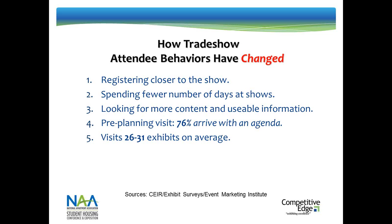Now that is North American B2B trade show average. I would say at a conference like this, that's a smaller, more intimate conference, it's not that high. I don't know exactly what it is for this conference, but it's not that high. But here's the takeaway. They're not stopping at every booth. It's not possible. It's not happening. Okay? Now, here's another research fact. Half of their exhibit visits or stops are pre-planned.